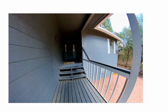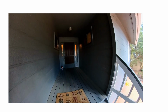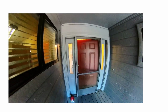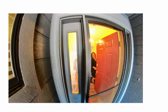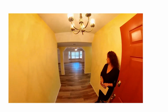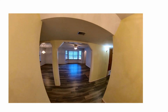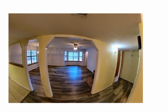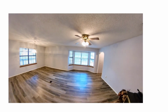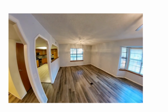Really a beautiful entry to this custom site-built home. Good morning, welcome. Good morning. So wonderful flooring. I love this openness. They added the flooring in 2021, so it's not even a year old. Wow, really nice and very clean.